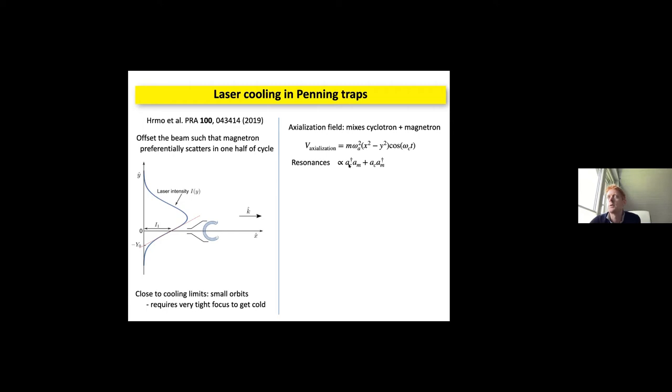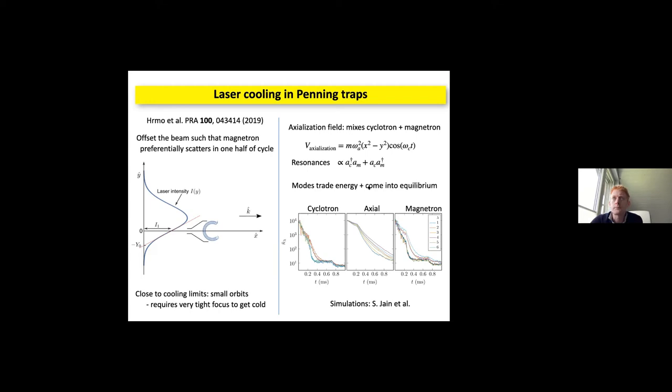And then that leads to essentially thermalization between the two types of motion. So just to say that they trade energy, right? And here's some plots of simulated Doppler cooling performed by my student Shay and Jane, as a function of cooling time. What you see essentially is that the magnetron is roughly tracking the cyclotron motion in its number of quanta. And so they come essentially into thermal equilibrium. By laser cooling the cyclotron motion, one also ends up cooling the magnetron motion.